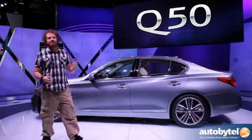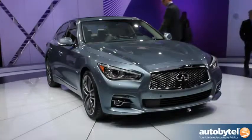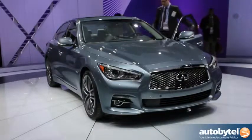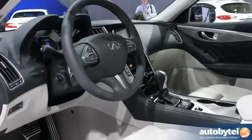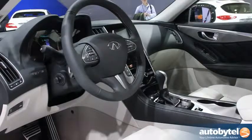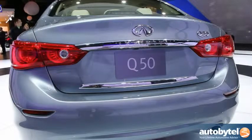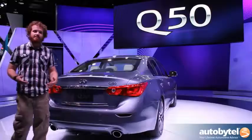The 2014 Infiniti Q50 isn't just the first vehicle to make use of Infiniti's new Q naming scheme, but it's also the replacement for the G sedan, which means it's a very important vehicle for the Japanese luxury brand. The G sedan, and now the Infiniti Q50, is the most often used entry point for buyers who are interested in the Infiniti brand, which means this is a car that has to satisfy a lot of different buyers in a lot of different markets.